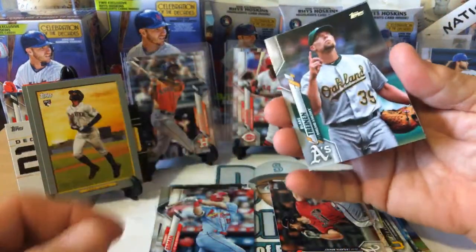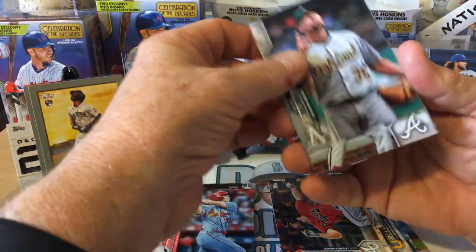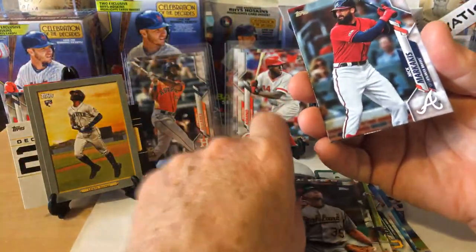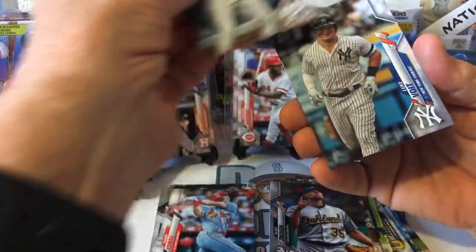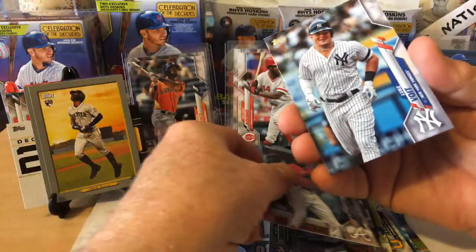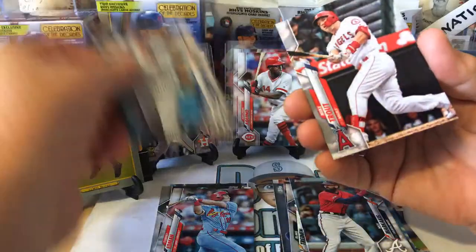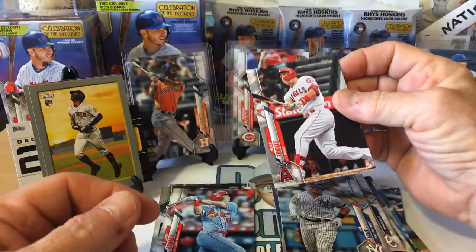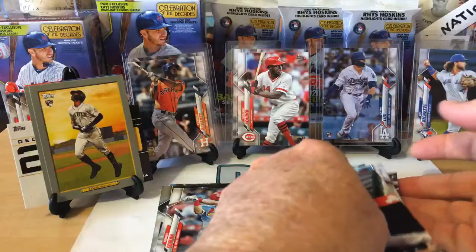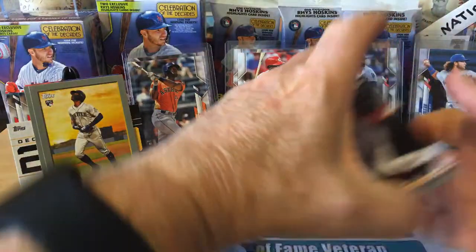There's the Blake Treinen, like we got on the short print card. That's his base card. Nick Markakis with the Atlanta Braves. Luke Voit with the New York Yankees. And our last card is Mike Trout with the California Angels. Mike Trout. All right. So that's a bunch of base cards.